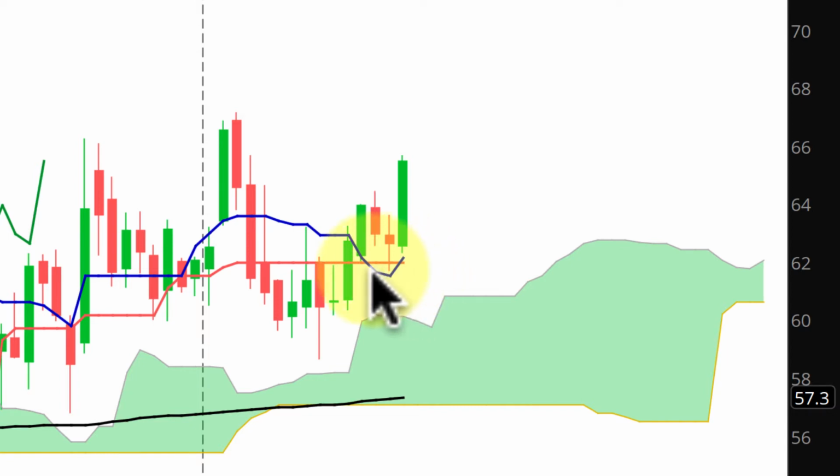We have a fairly long, flat red line, which means that over the last 26 periods, we have not had a new higher high or lower low with which to be able to change the calculation for this line and to angle it up or down. The lagging green line is free and clear above old market action as well as the other lines, and our future cloud is green even though it is getting a little bit thin on the very future part of it.